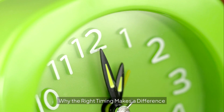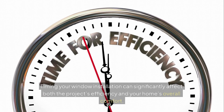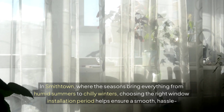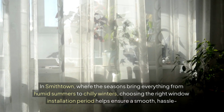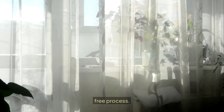Why the right timing makes a difference. Timing your window installation can significantly affect both the project's efficiency and your home's overall comfort. In Smithtown, where the seasons bring everything from humid summers to chilly winters, choosing the right window installation period helps ensure a smooth, hassle-free process.